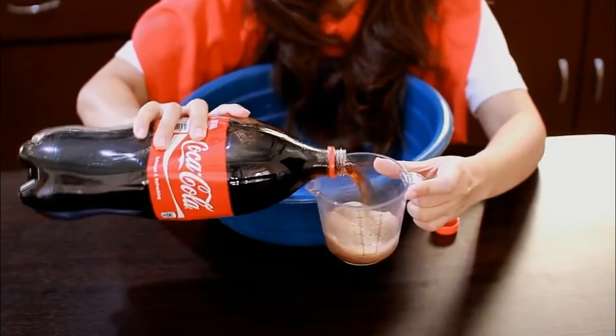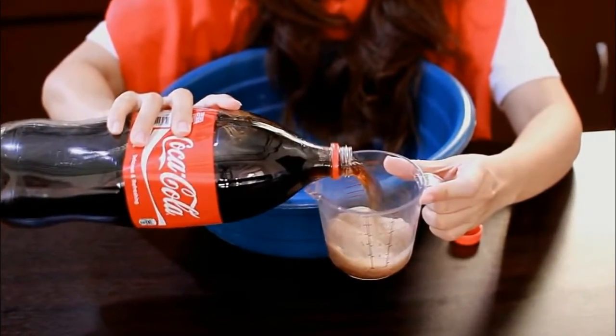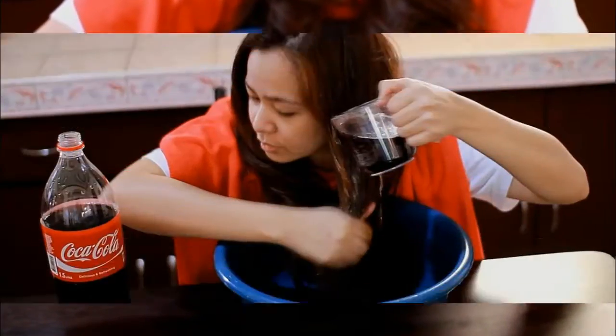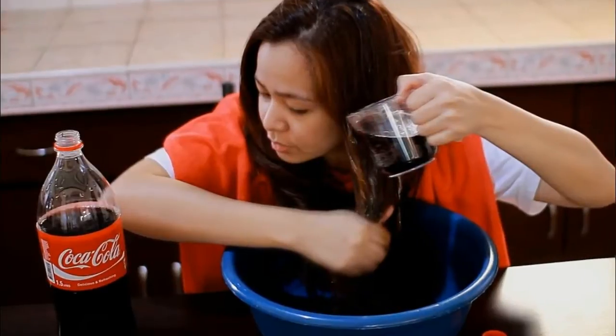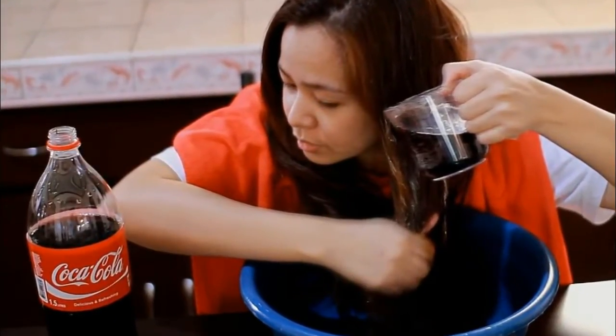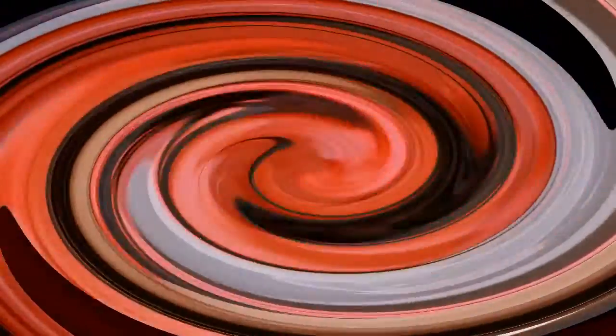Carefully pour the Coca-Cola on your hair or pour the Coke in a basin and soak your hair in it. Let it sit for about 10 minutes. Rinse it and wash it with shampoo. You may let it sit for up to 30 minutes if you want your hair to look fuller and curlier, more tousled, and with more texture.